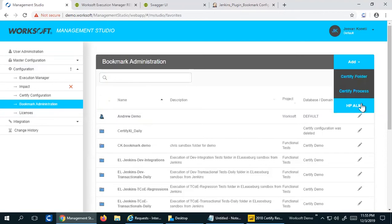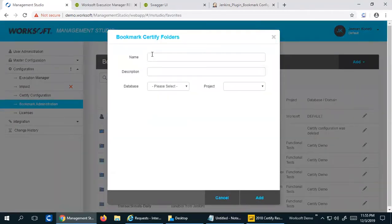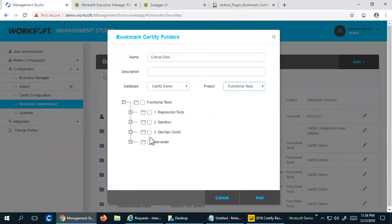So let us create a new bookmark in here. Go ahead into Certify folder, and how do I name it? So let's say it's my critical daily process, and I'm going to choose Certified Demo, my database, and functional test. It's going to show me all the folders that I have here. Expand it, and let's say I want to run logistics on a daily basis, and I could choose multiple folders as well as part of this daily execution if you want, right?